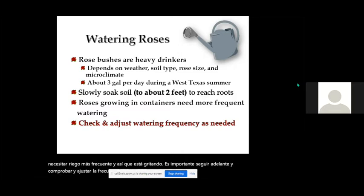And people say, well, how do I know when to water? Well, the good Lord gave us probably the best measuring tool for measuring moisture in soil, and that's your index finger.